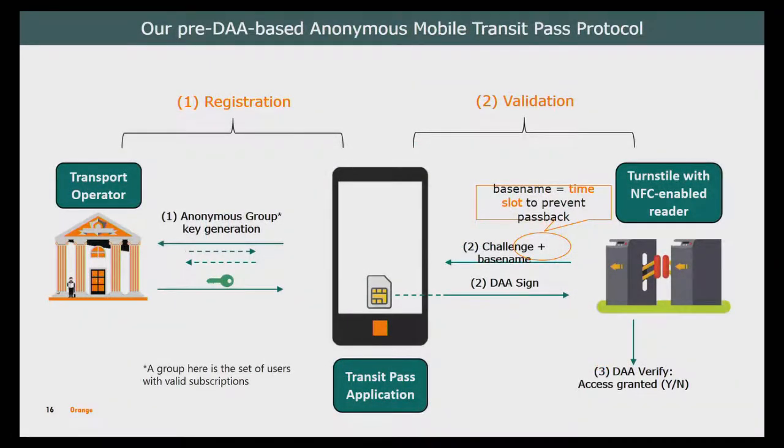All right, so if we go back to our use case, how do we use our underlying cryptographic construction? Our issuer is therefore the transport operator. The user registers with the transport operator and gets its group signing key, which is basically a group DAA signing key, pre-DAA signing key, actually. The group in our case is obviously all the users that have a valid subscription plan. Each user can then use their mobile phone to generate the DAA signatures that can be verified by the reader present at every turnstile.